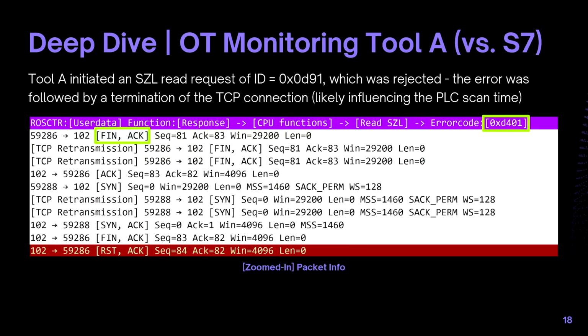Now, I can't explain why this happened in the first place, and I would love to get the opinion and input from other people. But I believe that this behavior we're seeing here can explain the lag or slowdown that this PLC experienced when it was scanned by tool A.